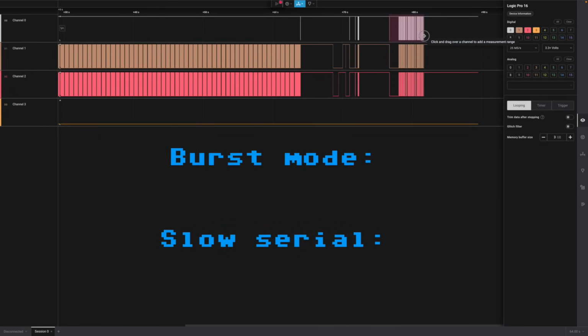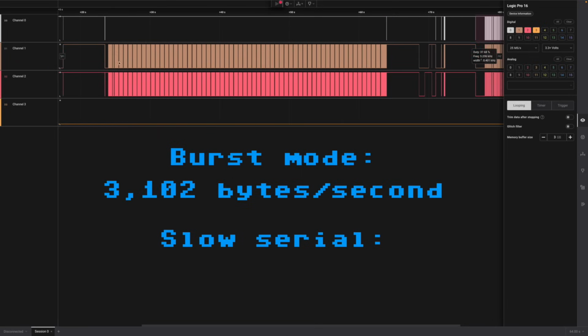Okay, now we measure. First, burst mode. That clocked in at 4.95 seconds, which would put the average transfer rate at 3,102 bytes per second. Slow serial clocked in at 40.48 seconds, so an average transfer rate of 379 bytes per second.